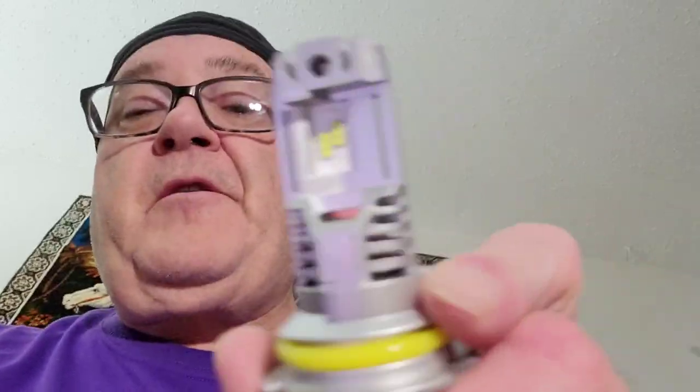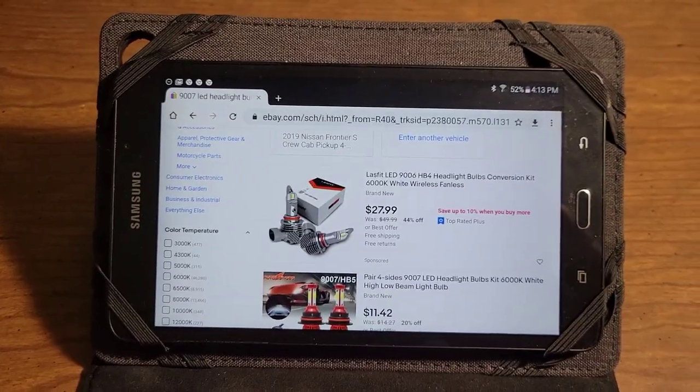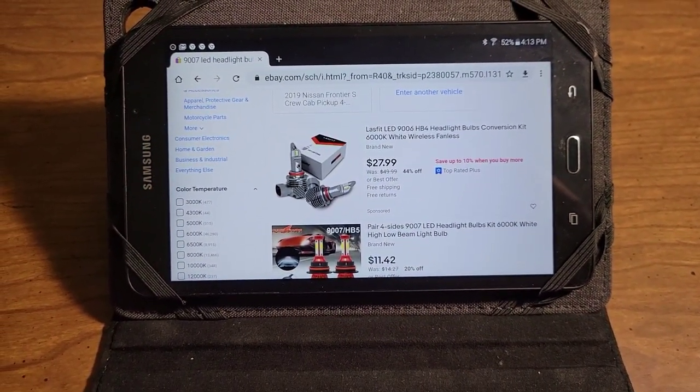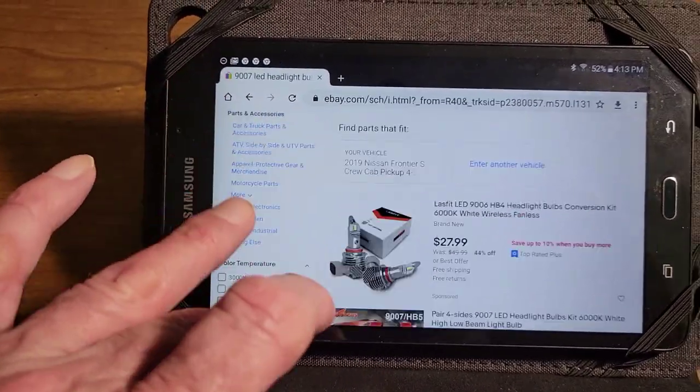Okay. Another benefit of these LED headlight bulbs is they have a very long life expectancy, about 50,000 hours. Very likely that will outlast your vehicle. And they draw less power. That would mean less drain on your battery in case you leave your lights on. LED headlight bulbs may not be available at your local auto parts stores, but they're readily available online, both Amazon and eBay. Here I am looking at eBay.